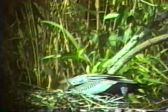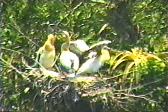The anhingas nest in this area, and you can see three young birds on this nest. When they are 2 weeks old and cannot yet fly, the nestlings will climb down to the water and back. This picture shows a young bird getting food from the craw of a parent. The parents continue to feed the young until they can fish for themselves.